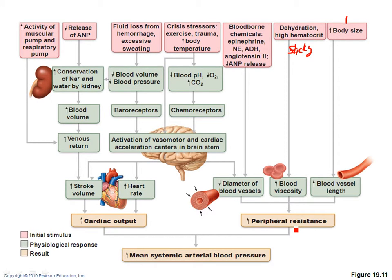Okay? What if you're just really, really tall? Really, really tall, long blood vessels, long peripheral resistance, blood pressure goes up. What if you've got, these are some hormones, things like that, they may actually cause vasoconstriction of the blood vessels, increase peripheral resistance, increase blood pressure. You increase stroke volume, increase heart rate by excessive sweating, temperature, increase heart rate, increase blood pressure. So it's very complex. Lots of different stimuli can have an effect either at the peripheral resistance level or the cardiac output level and increase your heart rate.